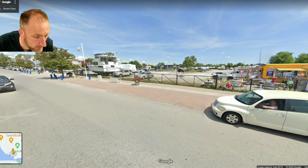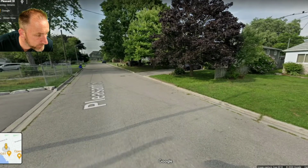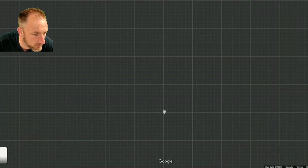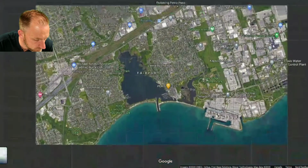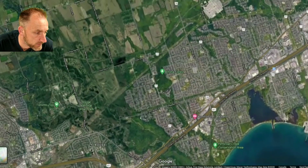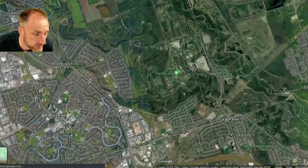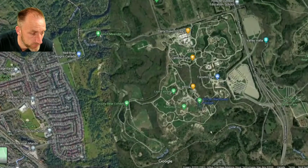And then my last point, I guess, I will cover on Pickering is you are close to the Toronto Zoo. And where is it? Oh, it's right here. So if you're going from Pickering, you can get there in about 12 to 14 minutes. That is really cool, because if you want to go see animals that you don't normally see in Canada, you can come here.